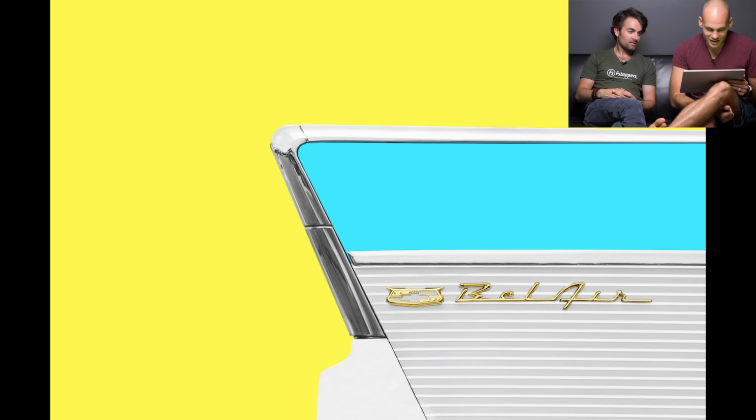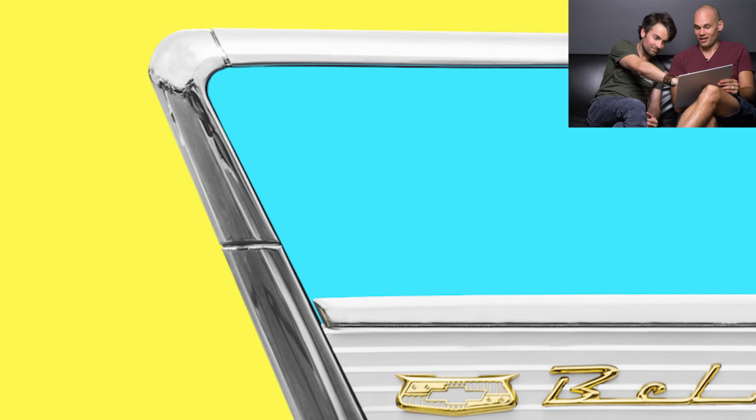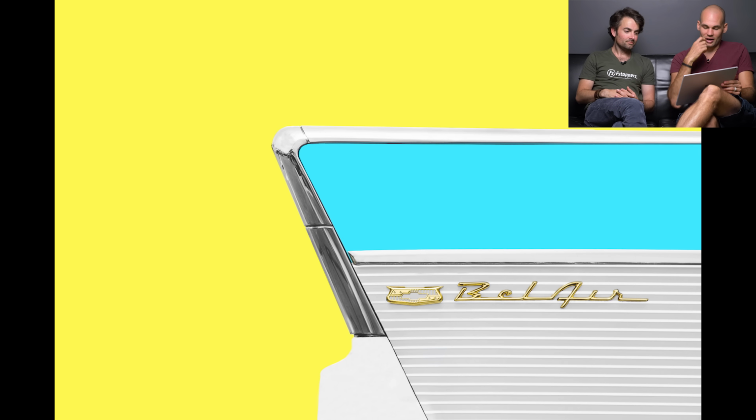The other interesting thing is, I wonder how much of this is Photoshop. I imagine the yellow is all Photoshop, but then I wonder if the blue is all Photoshop as well, just to make it look perfect. Because if you look at the chrome, it looks like this was just taken in a parking lot. The chrome does not look very good. But then when you look at the shadows on the Bel Air logo, and I don't know what the white part's called, it looks great. It's almost too good.